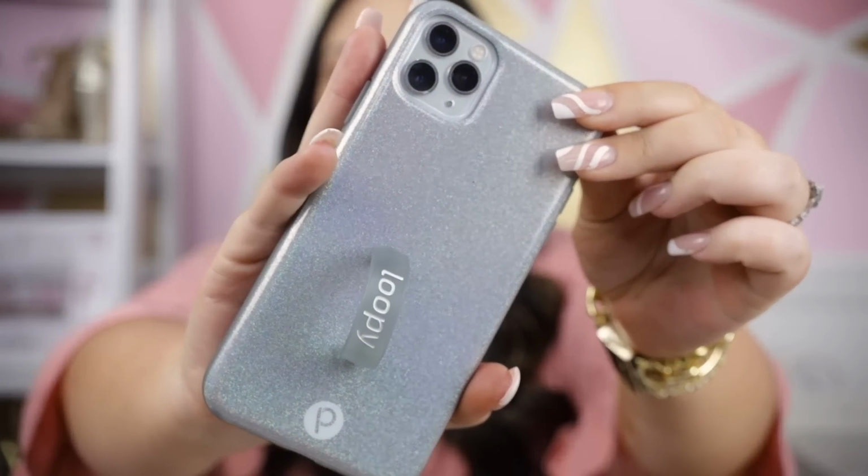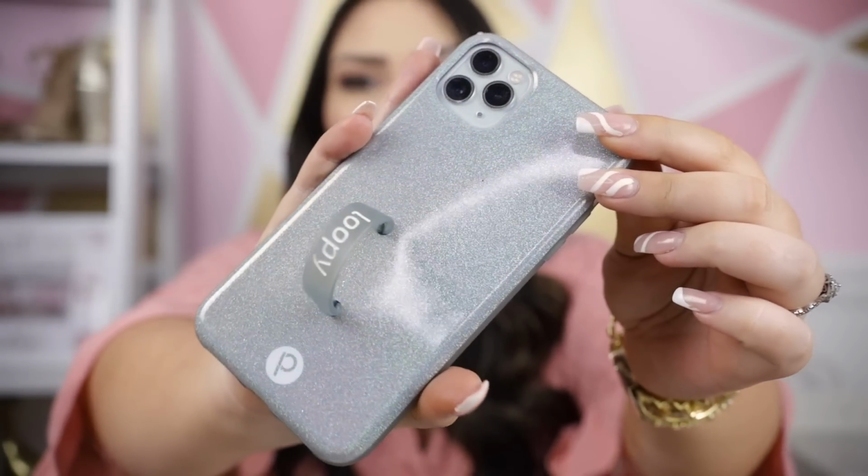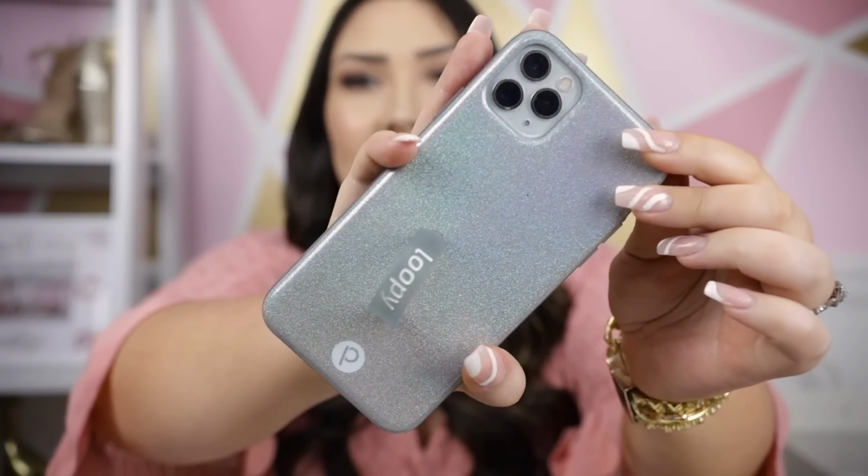I want to tell you guys about these because I actually do get a lot of questions about these and if I like them, because you guys always see me on Instagram carrying this around like this. I always just have my phone dangling with me. So I have quite the collection here that I have accumulated. This one's probably my current favorite. It's just a sparkly one. It's kind of iridescent in a way.